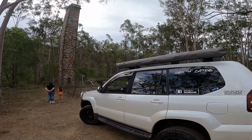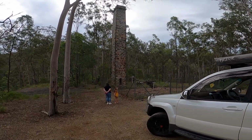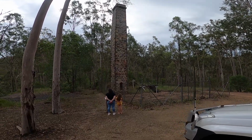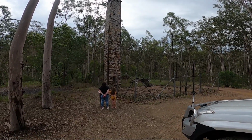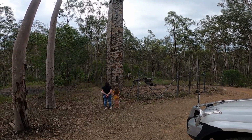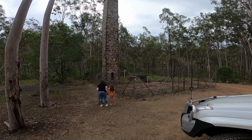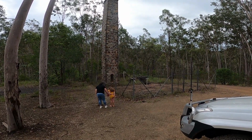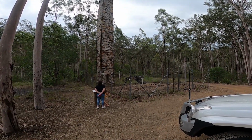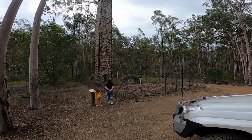This is what happens when you just go on a random drive in the afternoon. We just went to Kilkivan bush camp for a look from home, and we saw a sign saying Chimney on the way in. I asked at the bush camp office about what the chimney was, and she said it was an old smelter. And yeah, we'll give you some details on it. We've just got to read it.